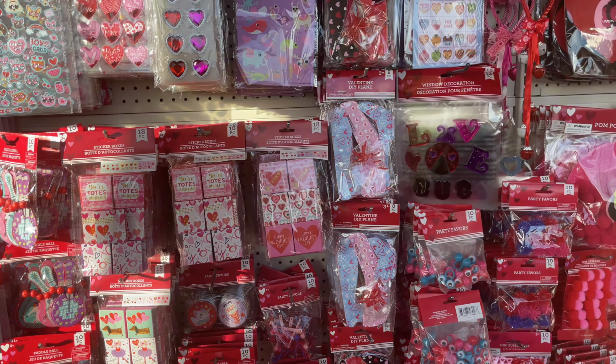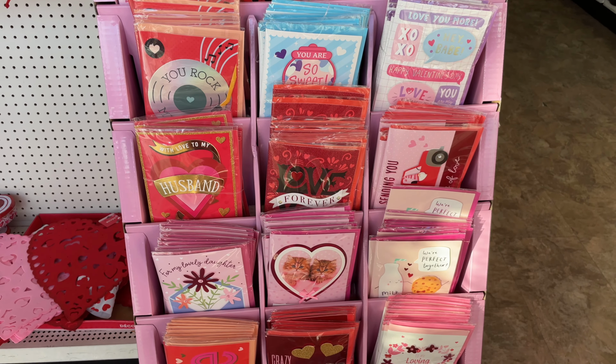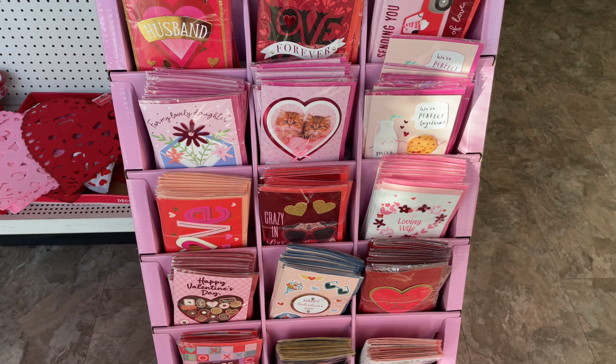Then it had a whole display of Valentine's cards. I love these, and they're only a dollar. These are some good Valentine's cards, guys. If you're looking for some affordable cards, come to Dollar Tree.